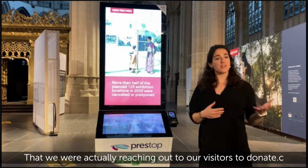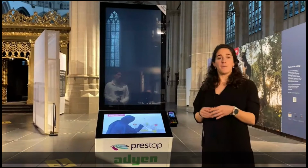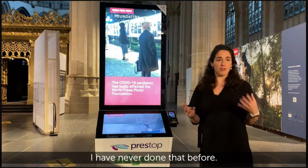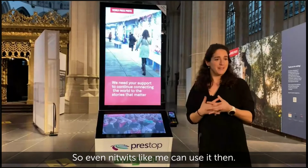After that, we signed a contract, and once the contract was set up, we had access to this beautiful payment platform where I myself could actually generate payment links. I have never done that before, and I can now say that I can comfortably just generate payment links for different amounts, for different time slots. So even nitwits like me can use it then.